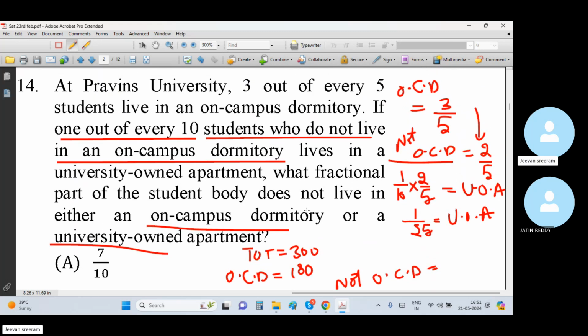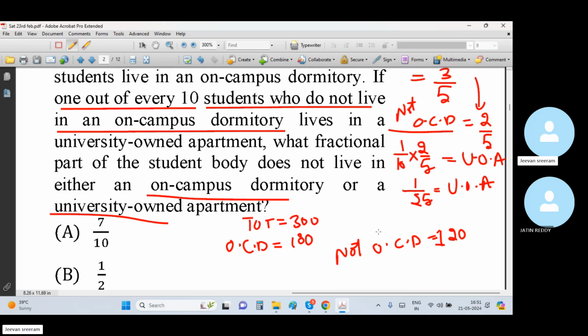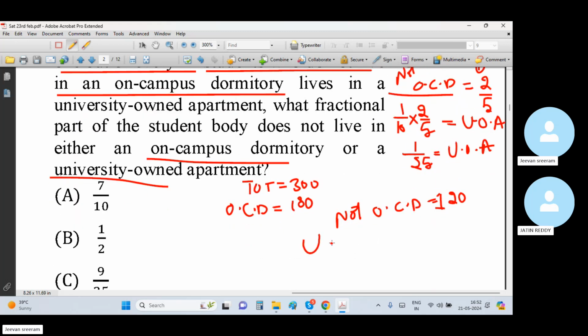If 1 out of 10 students who don't live in, so of the 120, for every 10 students who don't live in an on-campus dormitory, one is going to live in a university-owned apartment. University-owned apartment, 1 by 10th of 120, the same, 12 members. Yes, sir.